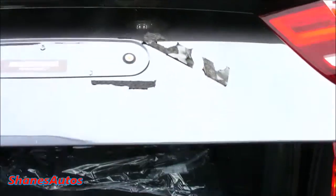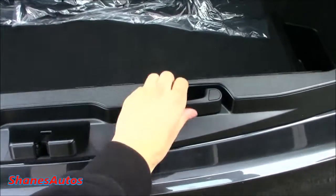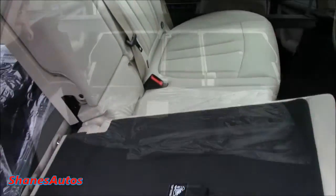Boot space in the X5 is excellent. It can accommodate up to 650 litres of room, and even more than that with the rear seats folded. And it also comes with the removable cargo cover. This car is also the 7-seater, which has the third row seats folded, which creates a completely flat floor.